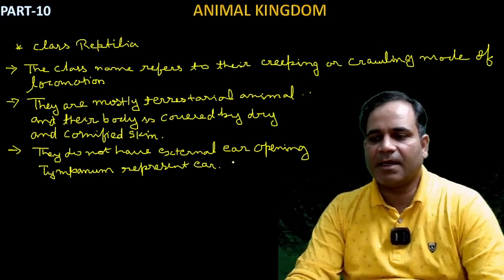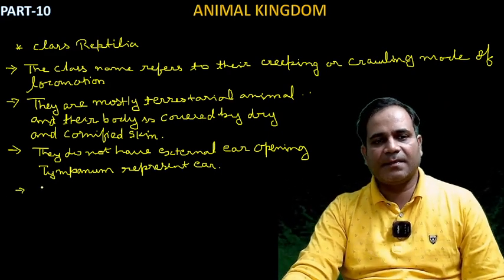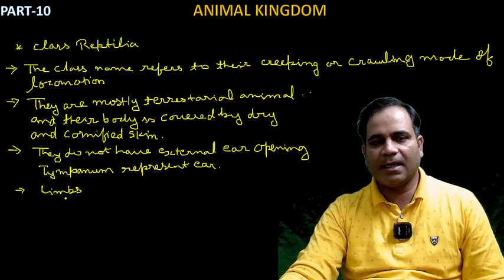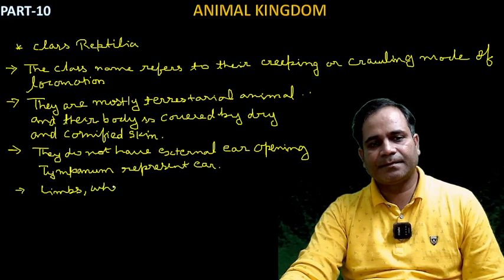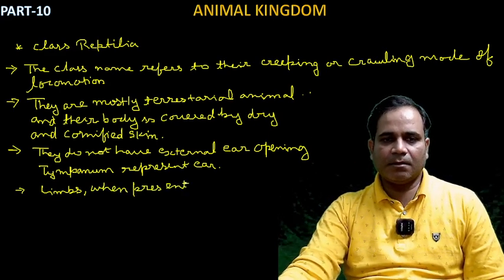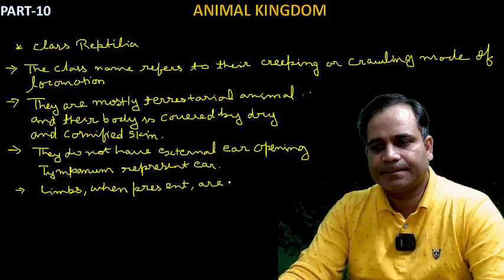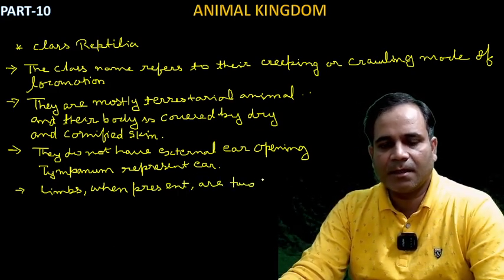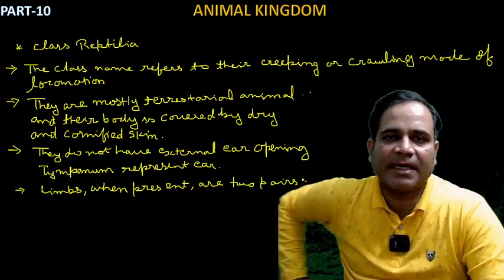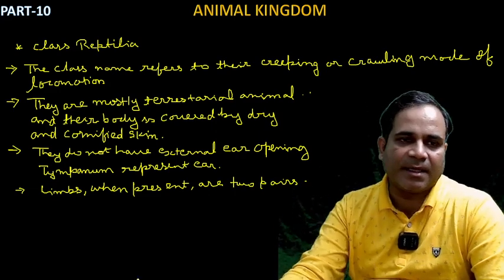Now, if anybody asks you about the limbs, tell me: limbs, when present, are two pairs. How many pairs? Two pairs of limbs, my dear. So these are all very important points. Clear? You have to learn this.